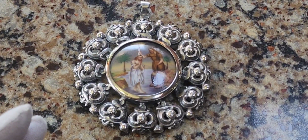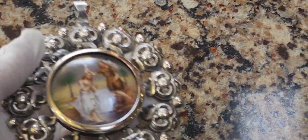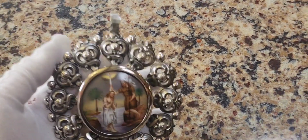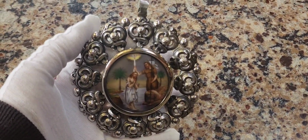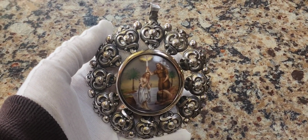So it fits perfectly flush. It went right on like a receptacle top. And now it stays on this piece, which is absolutely quite stunning. Now, I bought something to display it in. Let's display it, and then we'll do the history.